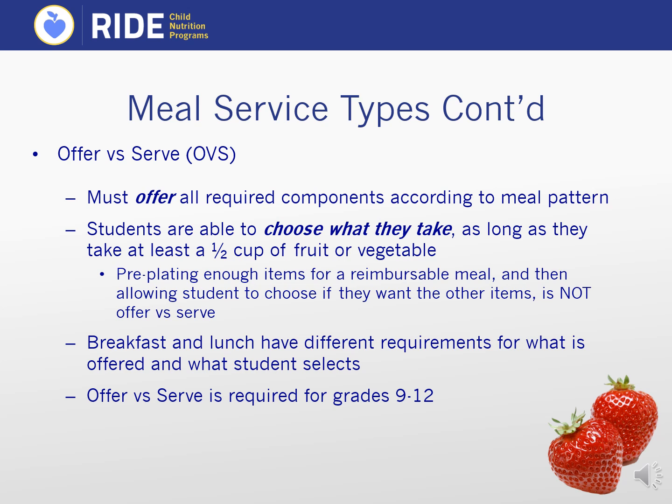Offer versus serve can be considerably more complicated, but has the advantage of allowing students to have choice, and thus has the potential to reduce plate waste. Again, as the name implies, there's a difference between what you have to offer students versus what the student actually has to take. Please note that pre-plating enough items to make the meal reimbursable and then allowing the student to decide if they want any other items is not offer versus serve. Similarly to the meal pattern, the requirements for offer versus serve differ from breakfast to lunch.